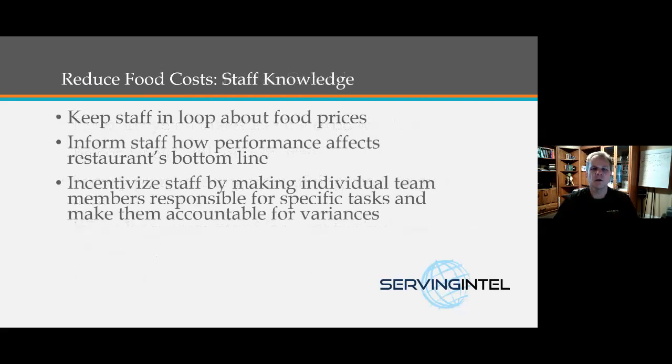Next, we've got staff knowledge. There's a system that we recommend that restaurants consider implementing called the Great Game, and it's about teaching all staff to understand the numbers. And we're talking about income statement, cash flows, balance sheets. We're talking about everything. And in fact, Outback Steakhouse was a Great Game practitioner, or they had implemented the Great Game back in 1986 when that company was founded.